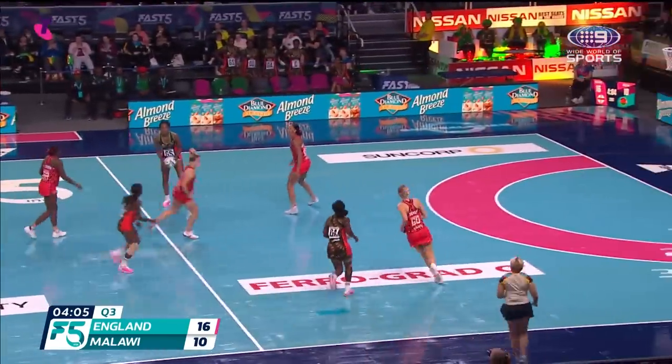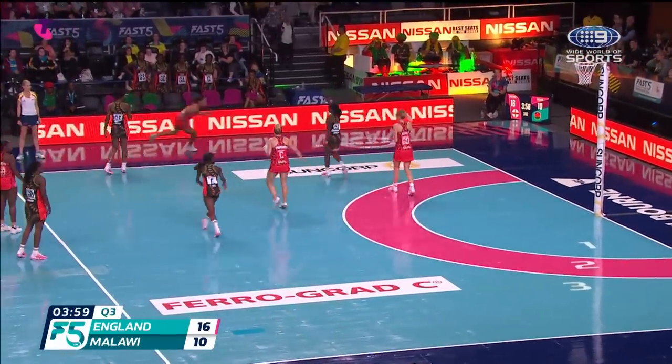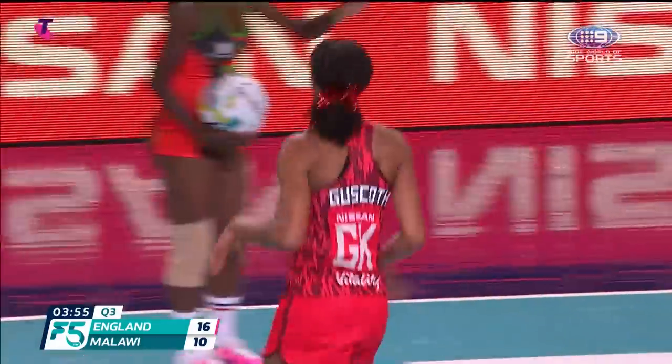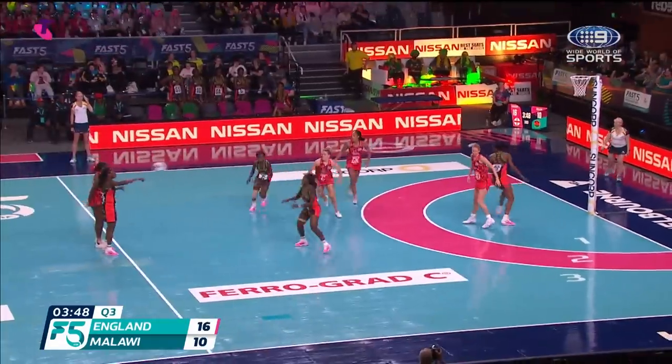Kumbo working the ball through. Mvula, Lawazi. Oh, Guskov hunting. She had a good look at it, didn't she? Just couldn't get a full body there. Guskov caught out of the circle. Lawazi, Chibolero back to go forward.